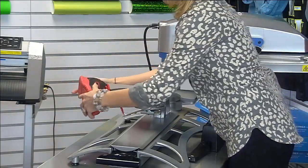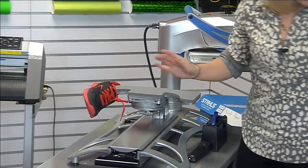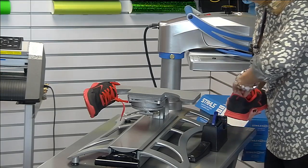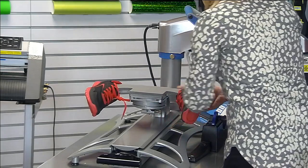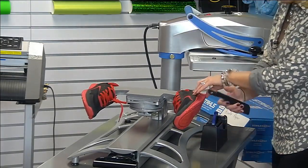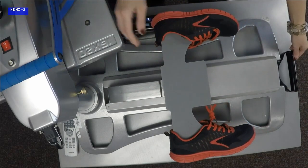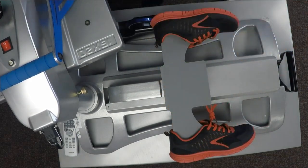Make sure I get the right shoe and the right application there. Load that shoe in place. One thing I always do when I load my shoes on is I do want to make sure that I'm getting a flat print area. So before I cut my transfers, I do usually load my shoes on, get a good feel to make sure I'm getting a flat area on the shoe. And then I'll size it, usually taking a ruler to make sure I know how big my design needs to be. So once I have my shoes loaded on and in place, I'm going to line up my transfer.